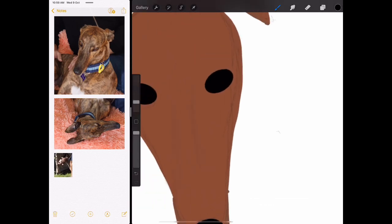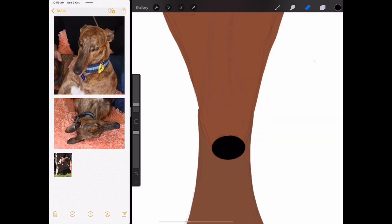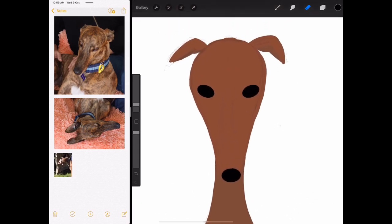Now we fill it in with black, pitch black. That's always a good choice for nose and eyes in the greyhound, as long as it's not a blue greyhound and has green eyes, of course. And then this layer is pretty much done. That was a quick one.